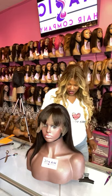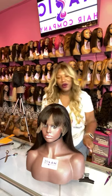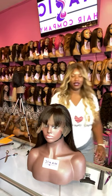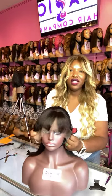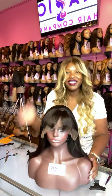Oh, she's cute. Okay, let me check the back, see if I need to trim any more. This is a very nice wig. If you're looking for a great everyday wig, she's your girl.